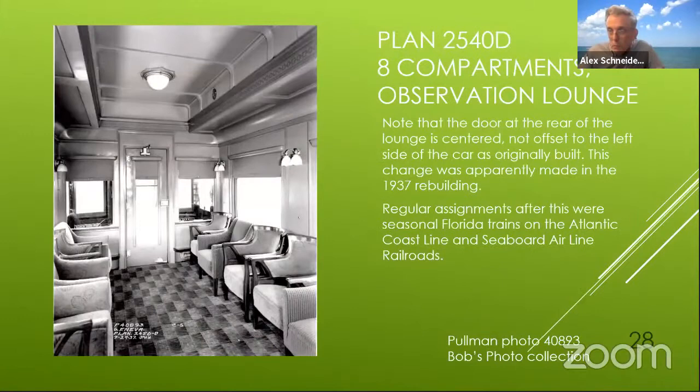Here is a view of the interior of the car after the rebuilding. Note that at this point, the rear door of the lounge is centered, whereas in the original car, it had been offset to the left side of the car as originally built. And this change was apparently made in the 1937 rebuilding.